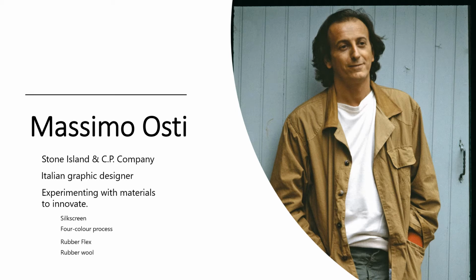With these differences being said, I will talk about the very first designer that is considered a techno fashion designer, which is Massimo Osti. He is the founder of the brands Stone Island and CP Company. He was actually an Italian graphic designer, but he started developing his own t-shirt company, and he just liked to experiment with materials to innovate, and he created printing techniques like the steel screen and the four color process that are still widely used nowadays.